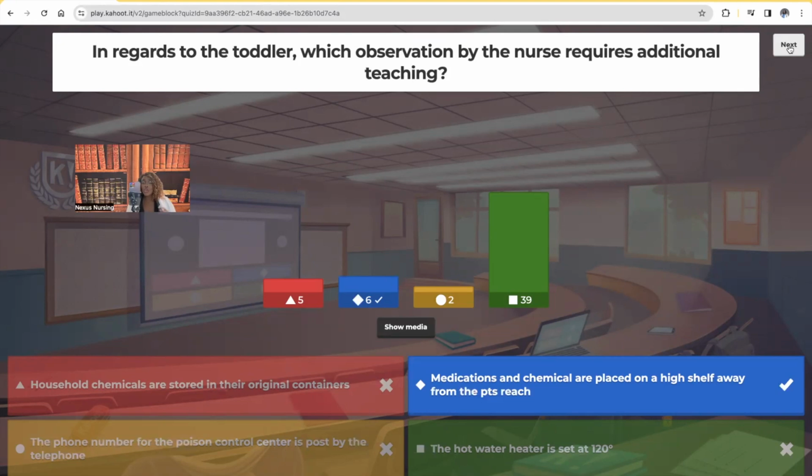Climb. So you putting that dangerous chemical or medication somewhere high away from the toddler's reach, that means nothing because they know how to climb. What you're going to do is have it what? Locked away. That is the key. Anything that is dangerous, any chemicals, any medications, they need to be locked away. That is your key because children know how to climb. So don't fall for it.